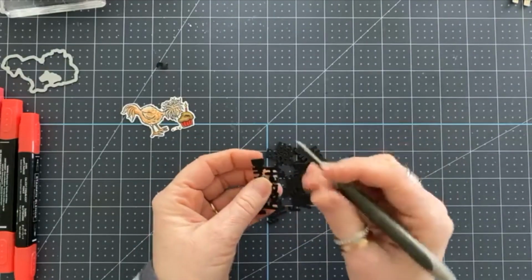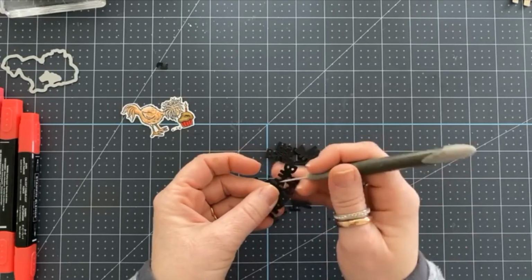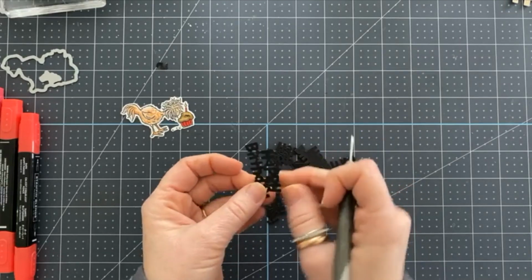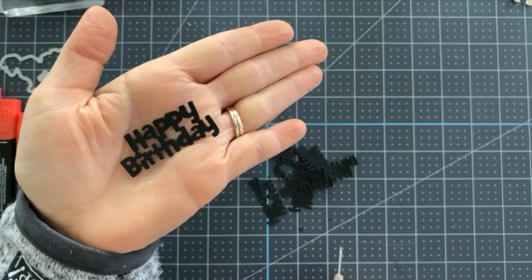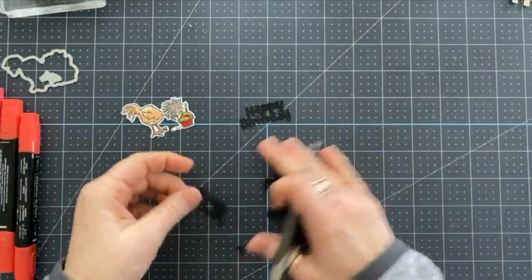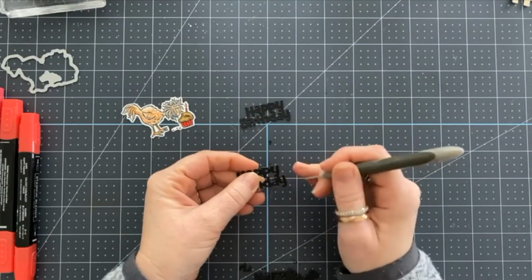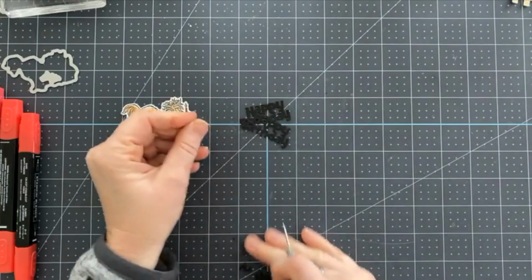There's something about it that almost makes it like an embellishment piece. So here's the happy birthday die. Isn't that cute? Okay, so we're going to do 3 of them. So I need to punch all the little gooby gobs out of the middle here.